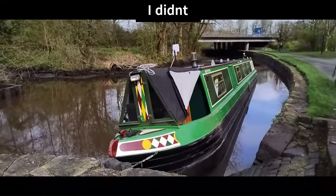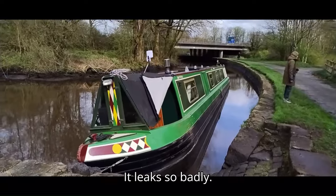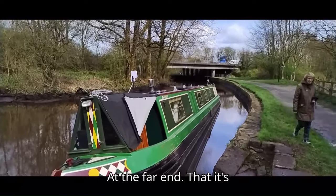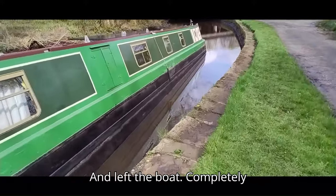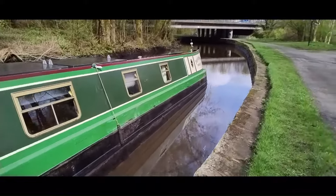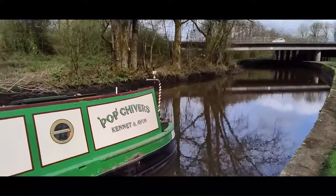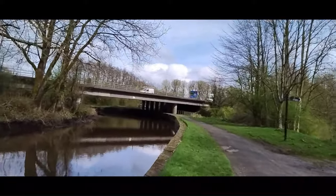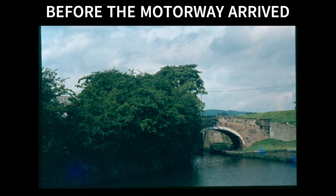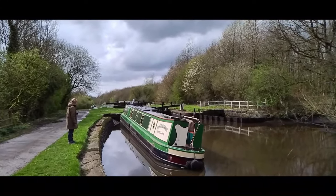Here's a situation. The last but one lock on the flight at Barrowford coming down, it leaks so badly at the far end that it's drained the pound and left the boat completely stranded. Now that gives you an idea of what it looks like.